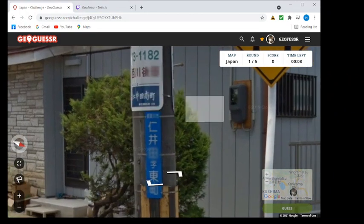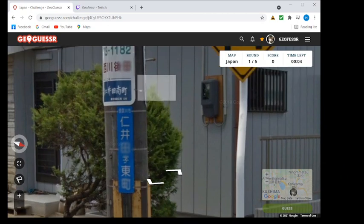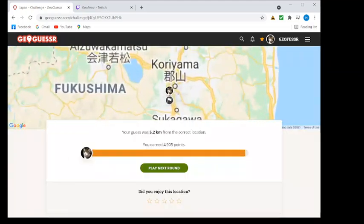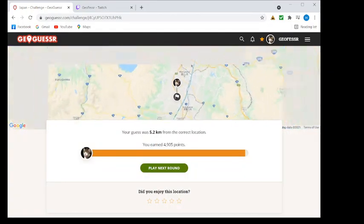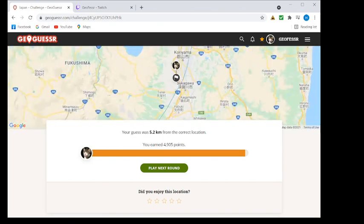Okay, there's the city on the plate, if it were large enough to read. So it was something longer. It was probably Sukagawa. That's what it was.